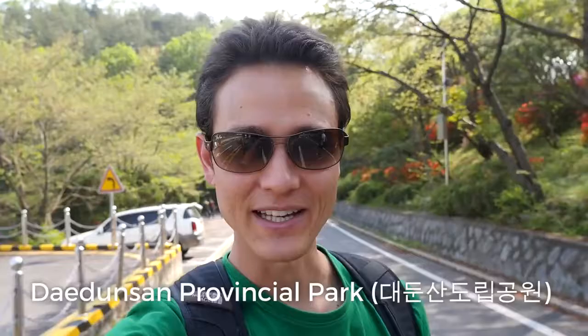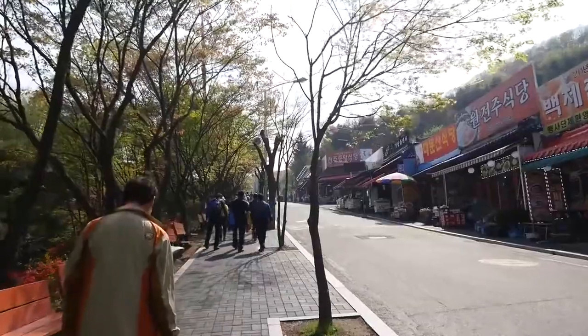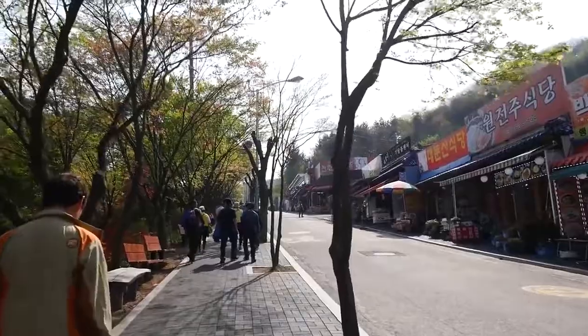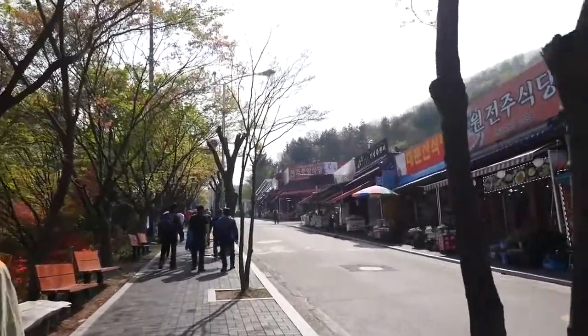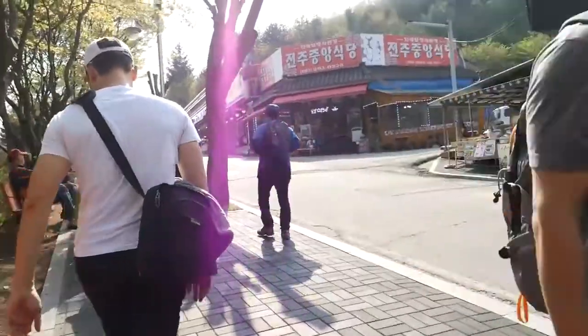That was about a 30-minute drive, and we just arrived at the Daedunsan mountain. This is a beautiful area, mountains all around. There are lots of hikers here today, but we are gonna take the cable car to the top of the mountain for a great view, hopefully.